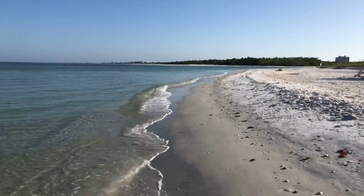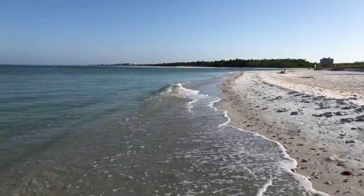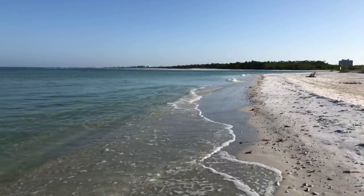Here we are at Wiggins Pass, Saturday morning in North Naples, Florida. Beautiful, huh? Beautiful green, blue, gorgeous colors.